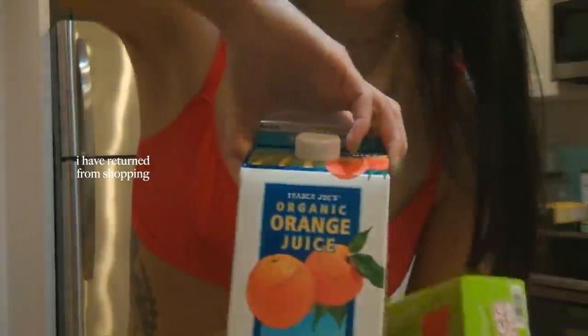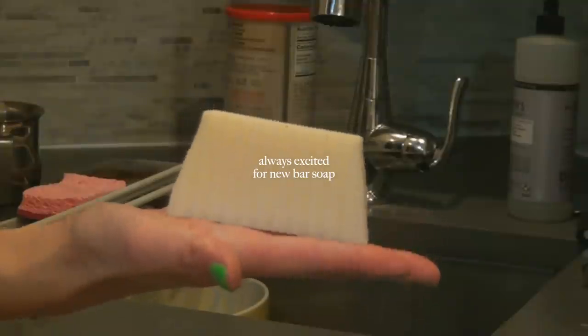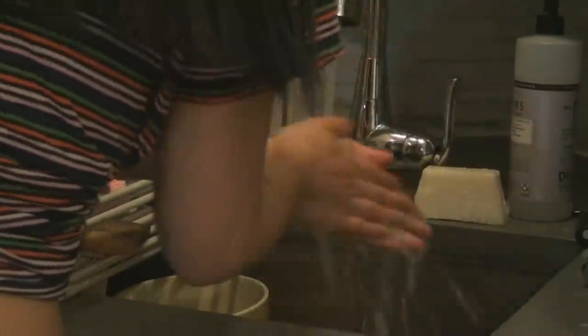It's orange juice. Look how cute the packaging is. Watch.